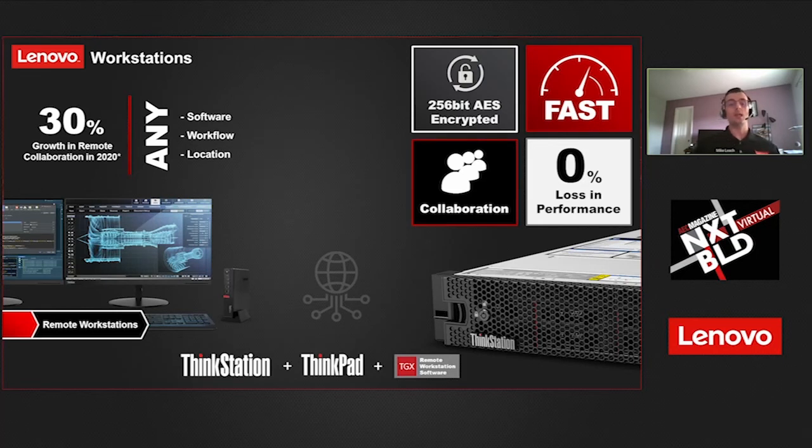So we've invested heavily in a complete remote workstation solution, an end-to-end platform that takes those desktop workstations or even our new rack-mounted workstation that can still be physically located in the office, and then provides that with a true 256-bit encrypted platform where the user can access that workstation from any location over Wi-Fi, 4G, 5G, internet, from anywhere else in the world.